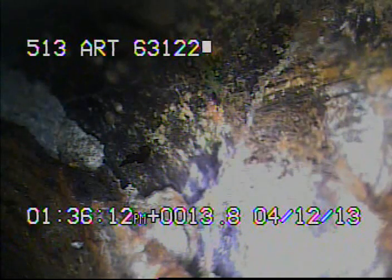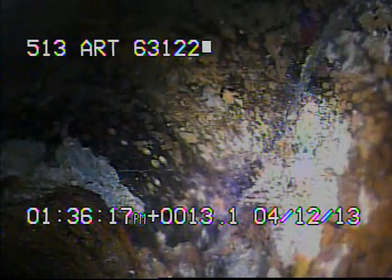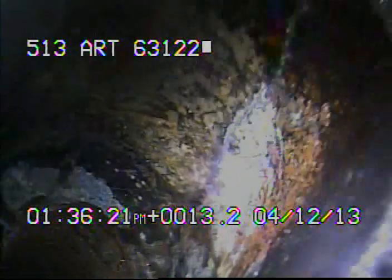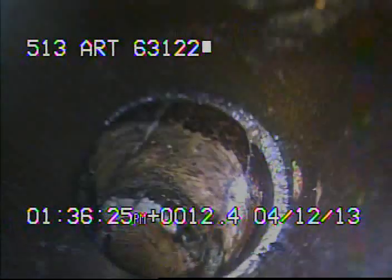I try to run some water to help clean the lens off, but there's virtually no water coming through the sewer line, and I have the water on right now. The sewer line may have a blockage underneath the house and will need to be cabled out. I'll continue to record as I come back.